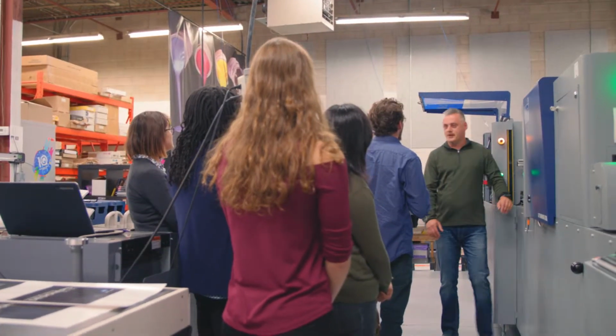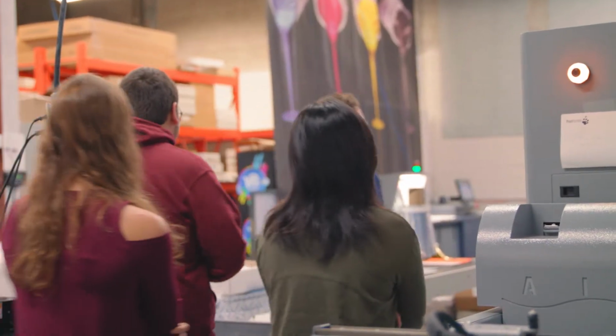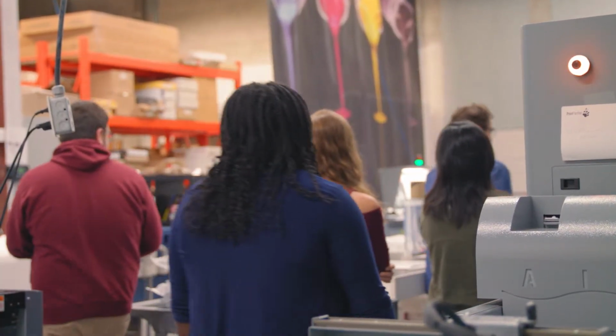We also have the Biz Hub. We also have an Oki that can do white if we need to do that for this project. But all of our equipment is pretty much state of the art, brand new, and that's kind of what sets us apart, I think.